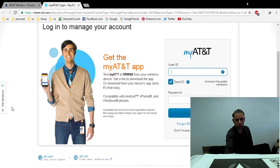You're supposed to text My AT&T to 5566.99 from your wireless device. That will give you the link to download the app, or download from your device's app store. And then it just went over that it will work on Android, iPhone, or Windows phones.